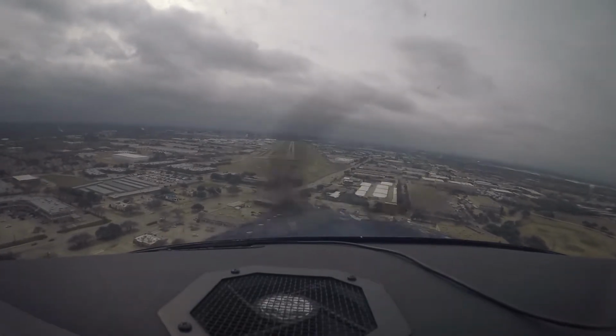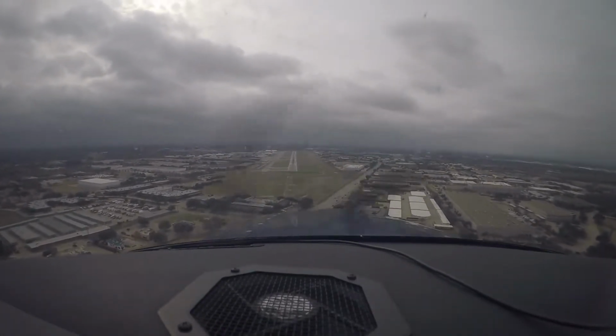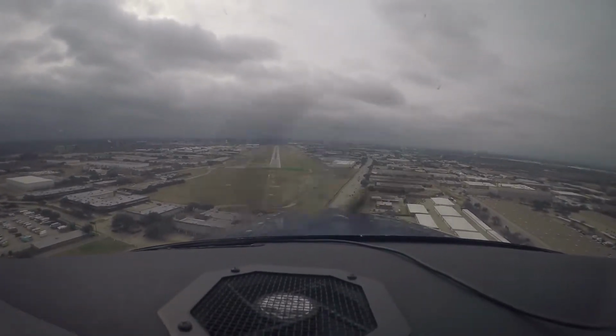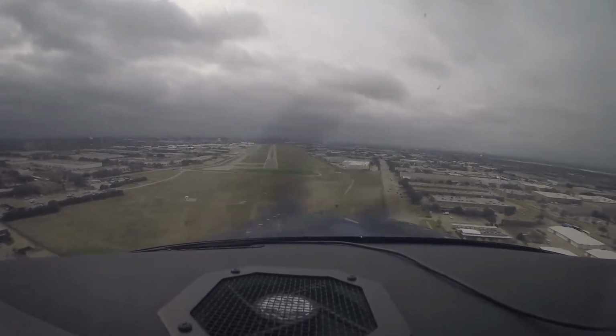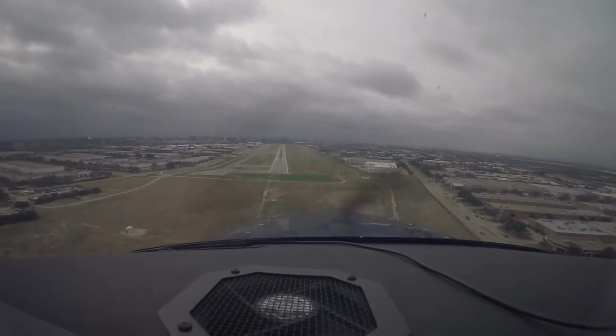We're at our final approach speed of 70 knots now. Minimums. Quite a crosswind from the right, so we're having to point to the right to stay on.